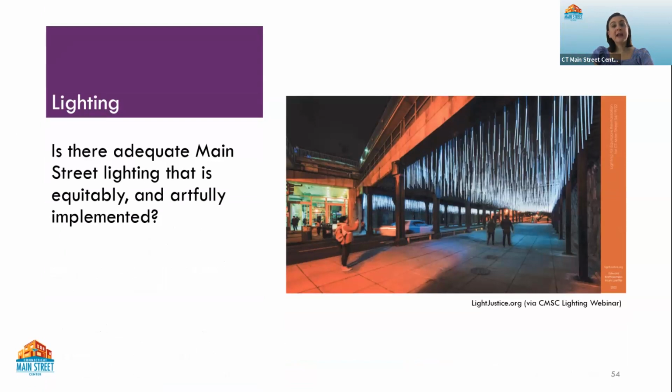Similarly, we can look at lighting almost similarly to public art. We actually had last year a fantastic webinar. Highly recommend everyone watches it. We'll put the link in the chat for you to watch after. But it's this concept that lighting is more than just, we got LED lights and that's it. Lighting can be a very strategic tool that draws people in, makes people feel comfortable and safe, but is also beautiful. And so can we think strategically about our lighting choices to really make our Main Street pop?